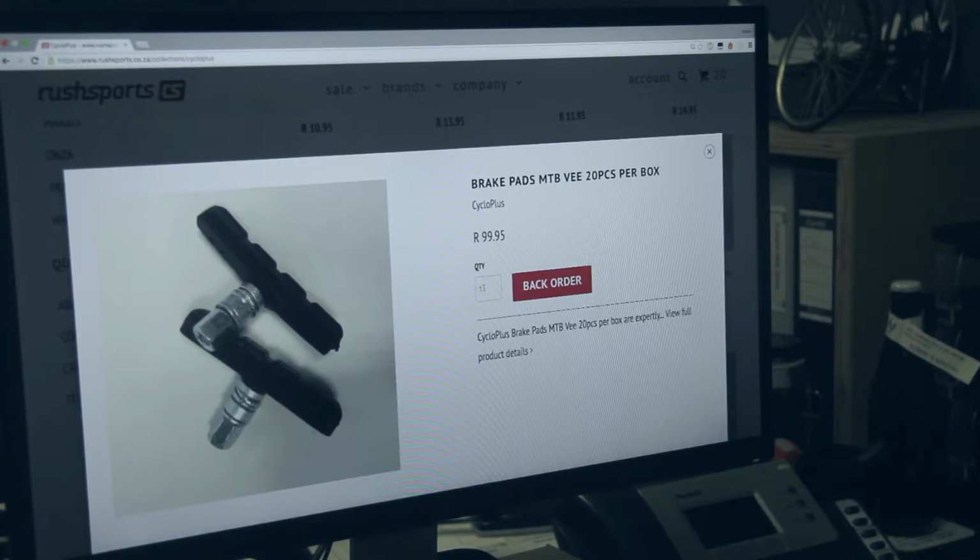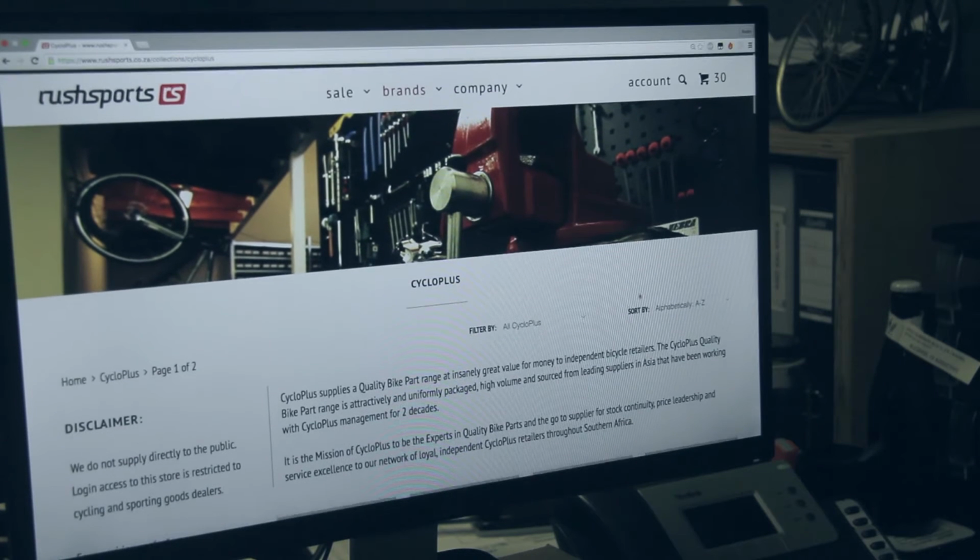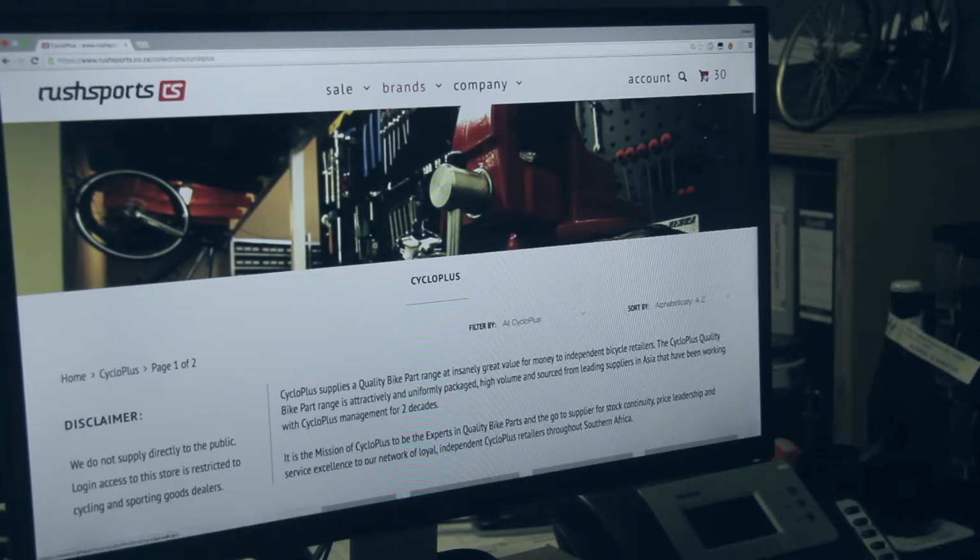The greatest part about our site is you can back order items. So if these items are out of stock and you want us to save a message that as soon as they come in stock we'll contact you, you simply select the quantity that you need, hit back order, and they'll be added straight into your basket. So now that we've got a couple of items in our basket, let's run through a basic checkout.